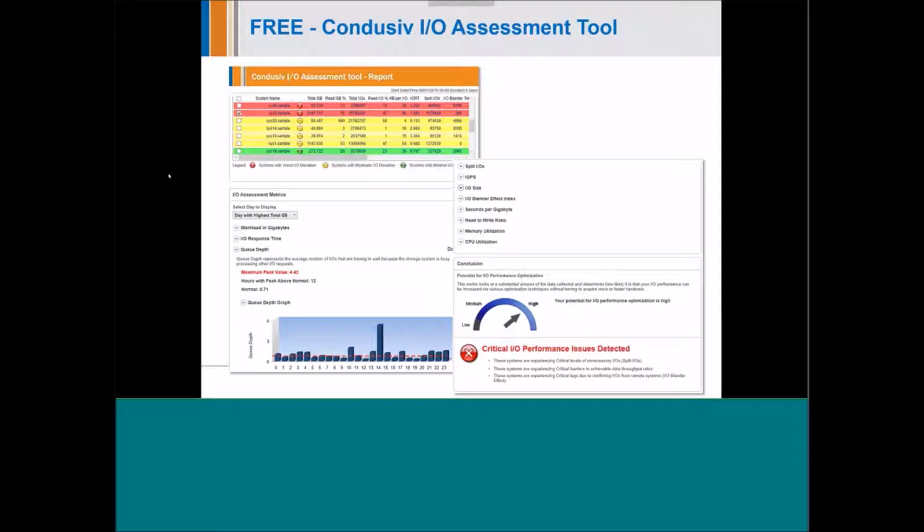So let's go to the Q&A and have a look at some of these. Do we need to add memory to take advantage of IntelliMemory? That's a good question. In most cases, no, you don't.